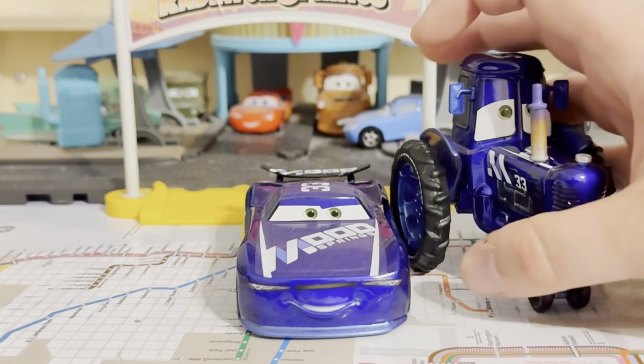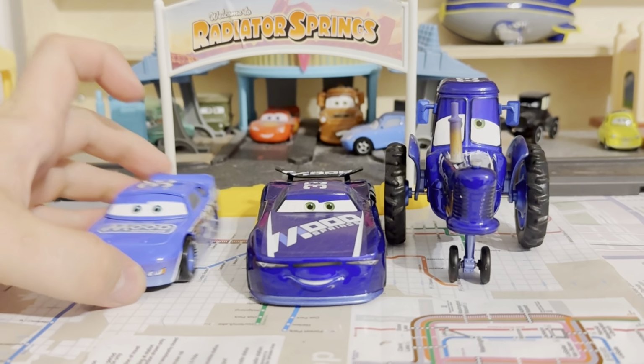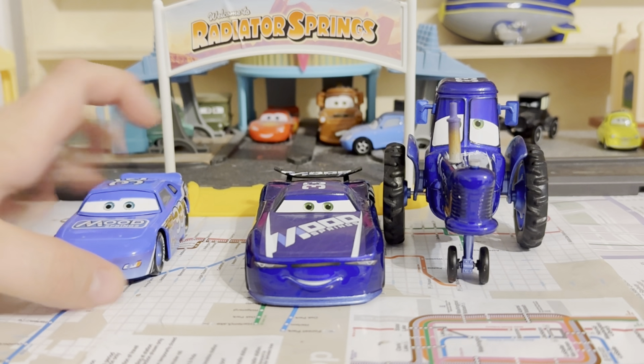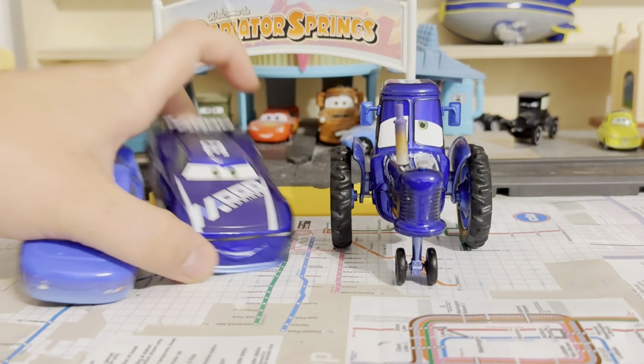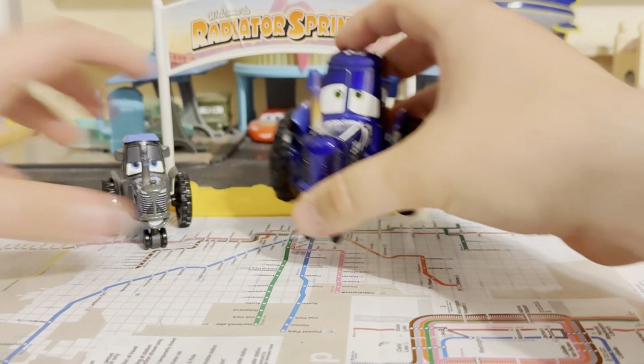So here, let's get out the Disney Store Mood Springs members, like Chuck Armstrong, which was released in a 15-pack gift set, Ed Truncan, and the Mood Springs Tractor. Here they are. Let's get out the racing tractors.